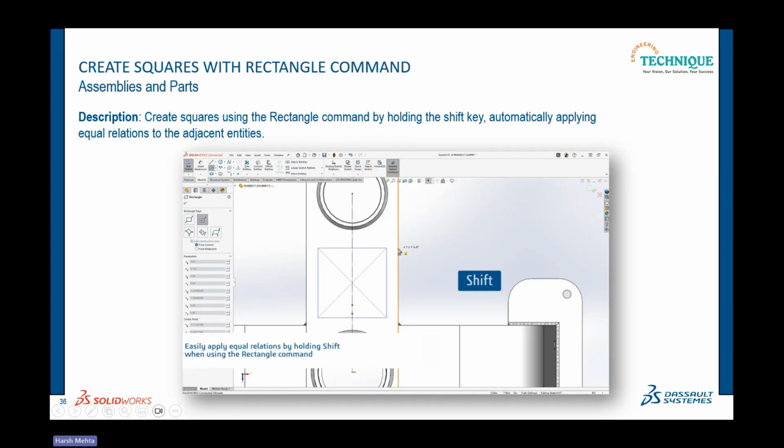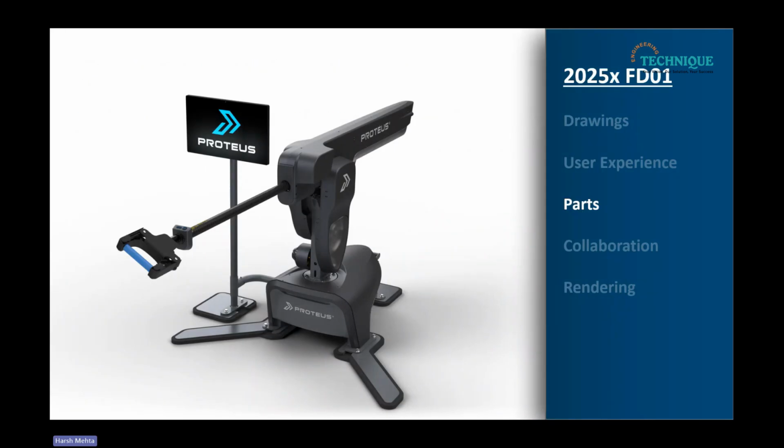This one is useful for us. Many of us face this: if we create a rectangular or square part, every time we need to open the command, create it, and then give the relation to make it a square, otherwise some dimensions will be different. Now, when we create a rectangle with Shift and drag, it creates a square, with the relations of all the sides automatically applied to each other. So this enhancement will improve our workability, help us reduce time consumption, and create parts easily.